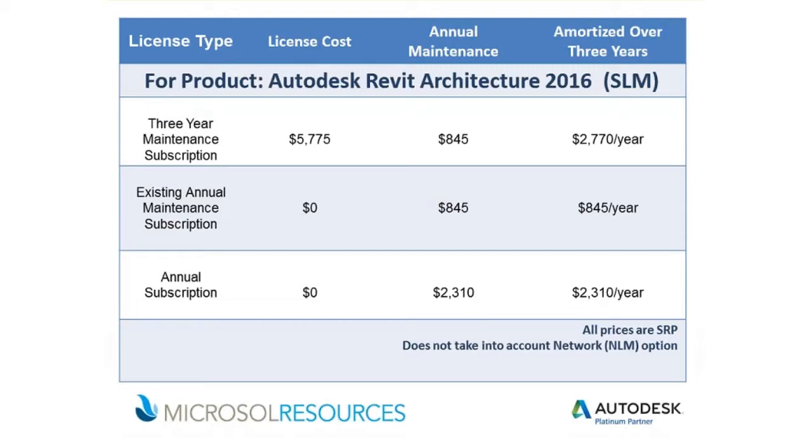So there is no argument where maintaining your software, your perpetual license on maintenance subscription is not the best thing. It's the best thing short term, it's the best thing long term. It is absolutely the most cost-saving measure.